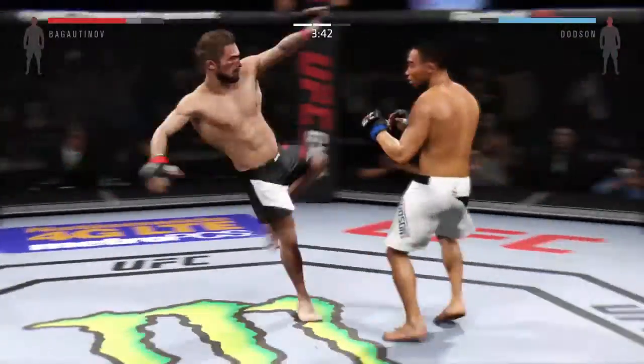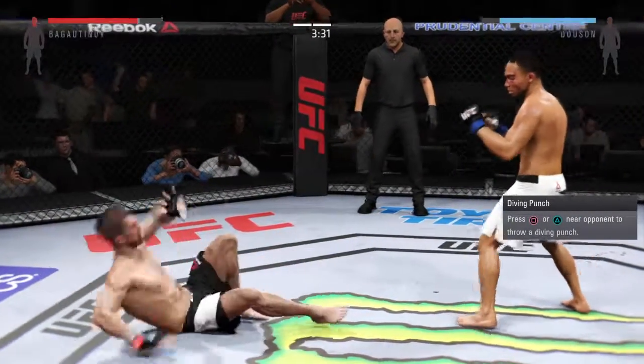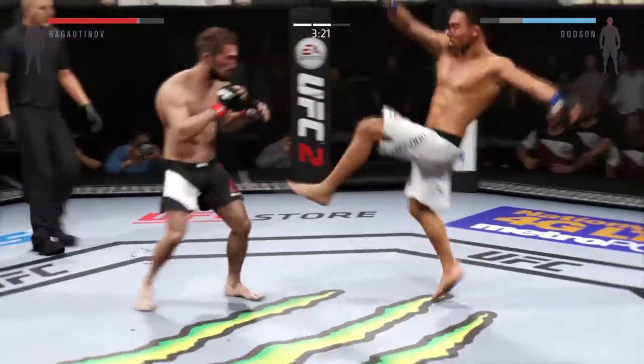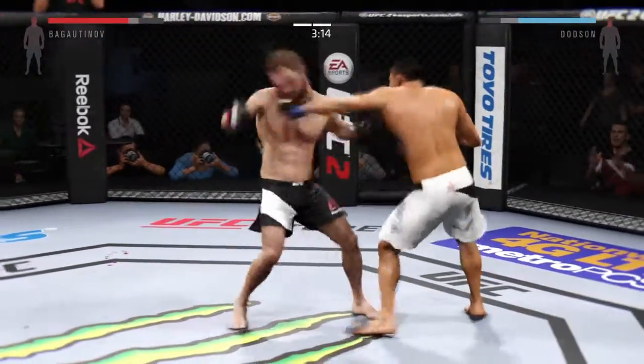Trying to connect on that jab. Tagged him. He's doing it. Oh, he got caught. And he's down. He's in big trouble here. Oh, he's back up to his feet. Nice jab. What a huge right hand. Oh, and another one. That hurt.